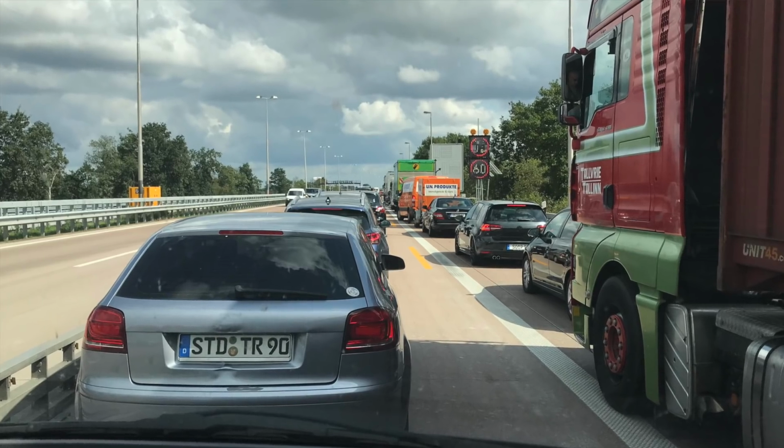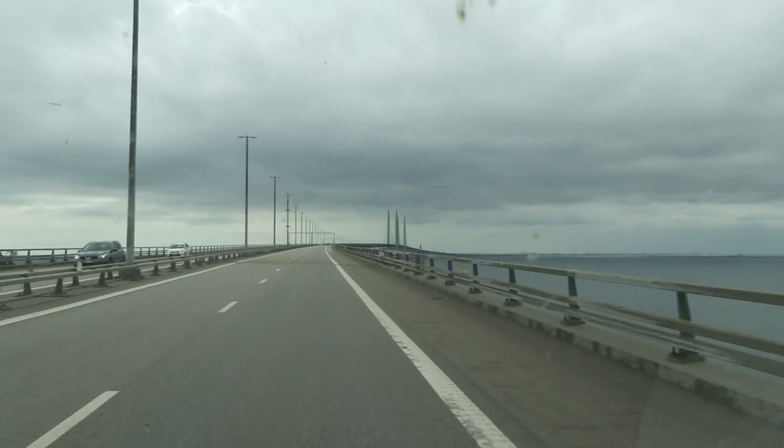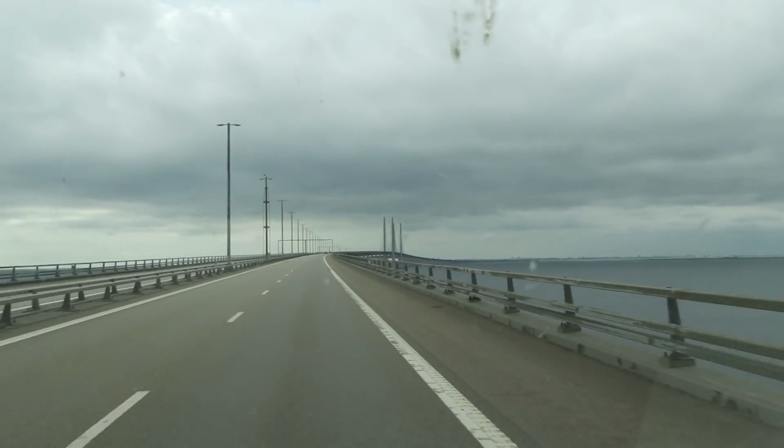Set the sat-nav and we was heading towards the ferry, and we should have been heading towards, I think it's called the Øresund Bridge. The bridge is fantastic. It joins Denmark and Sweden, and it's about 16 kilometres long, and God, it's great. That was great views.